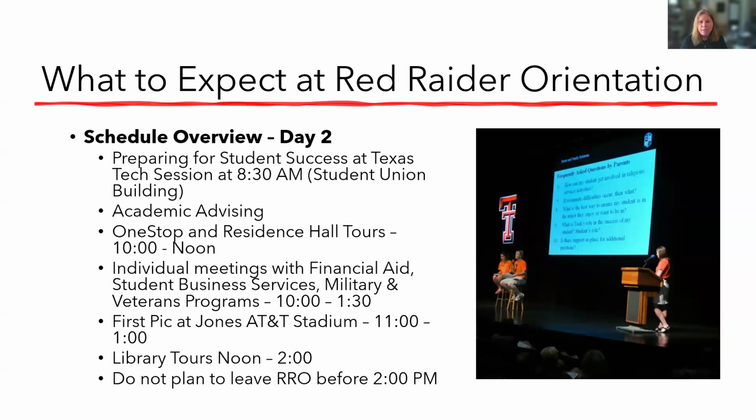There's also a really exciting opportunity for your first pick at Jones AT&T Stadium. That's going to be from 11 a.m. to 1 p.m. Now that stadium, we are still working on it. It's under construction, but you still get the opportunity to go out there. And that'll be a really great time for you and your family to get that picture on the field. That's something that not everyone gets to see. So that'll be really exciting.